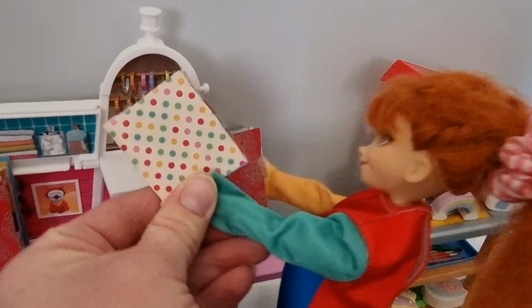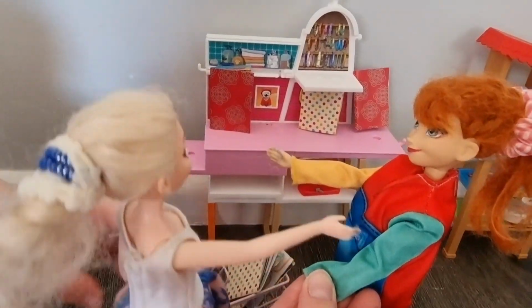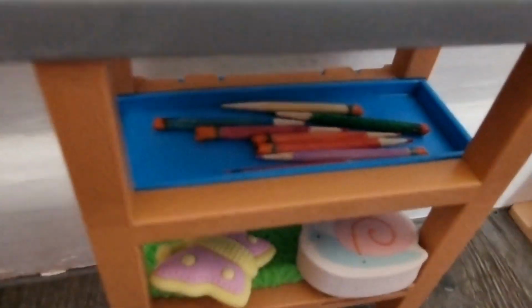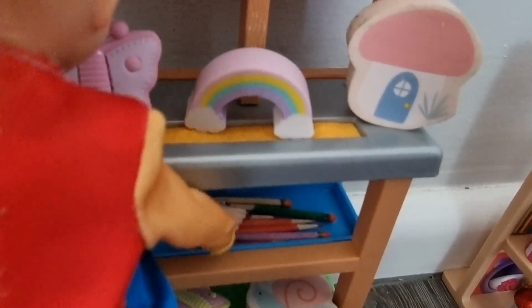Wow, that's such a beautiful spotty one, Anna. I know, I really like it. I'll put it in the trolley. I see pens. I see pens, Anna. Where? Right over there. Oh, pencils. Yes, we need pencils. What colours do we need? We need all of them. Oh, well then I'll get all of them then.